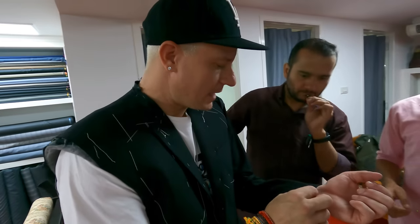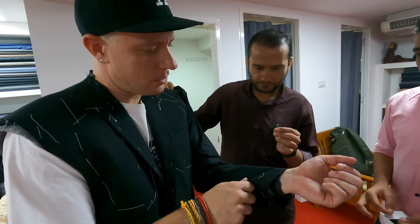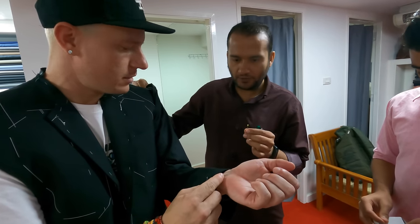Yeah. So can you make the sleeve a little bit shorter? Because I like the look of where the shirt just comes out a little bit. All right. Cool? Okay, yep.